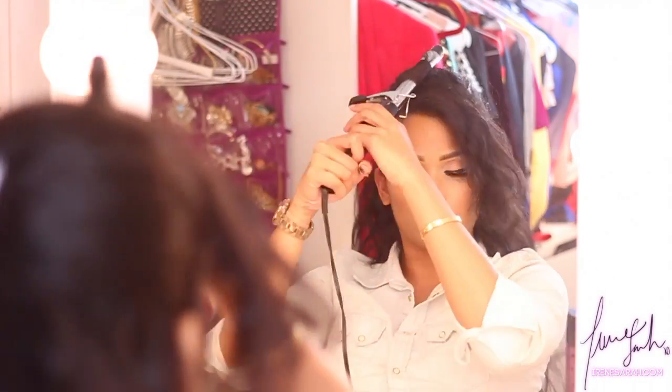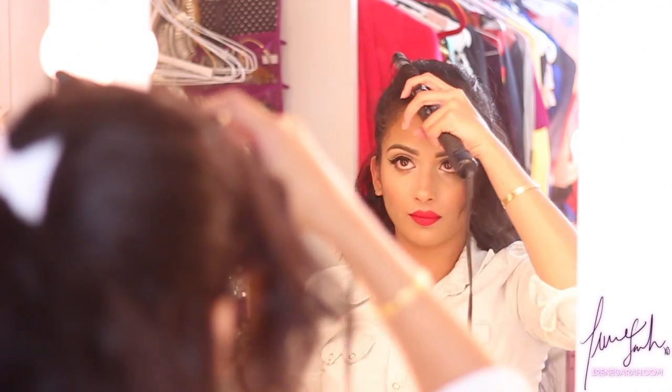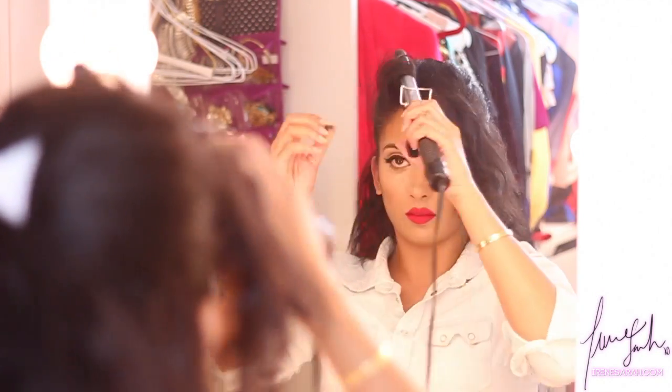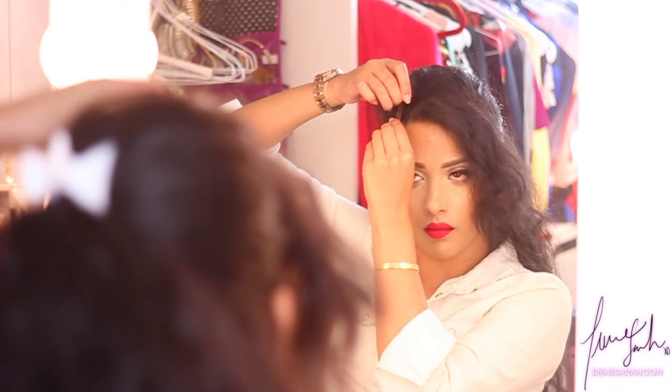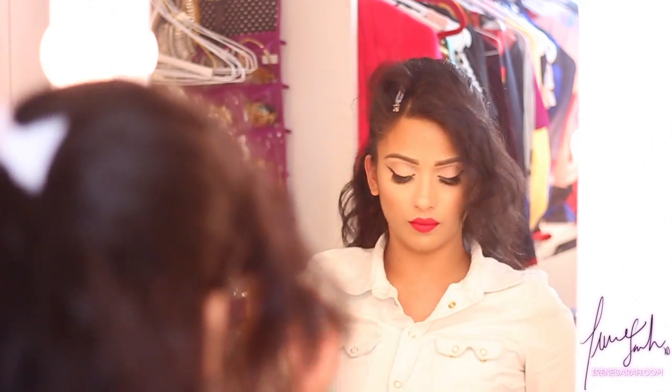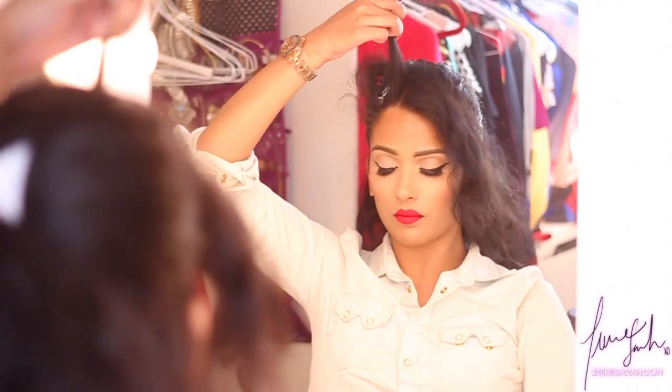I think this is a 3/4 inch or whatever. The smaller the barrel, the more curl you'll get. So I'm just going to curl it to the side and pin it down to let it set properly. And I'm just going to continue on.